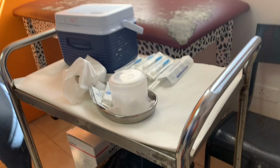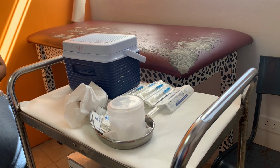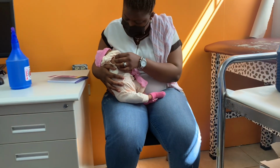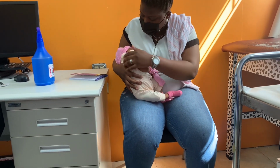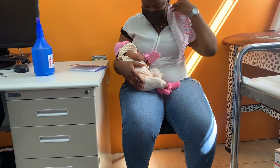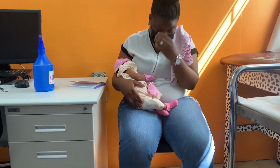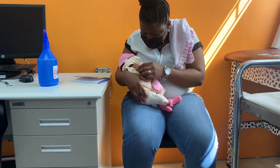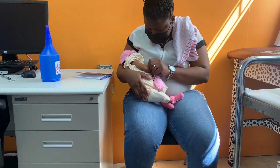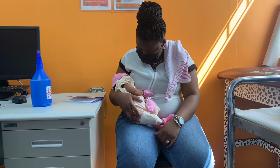So the doctor's stuff is right here. How the bed look bad though? I'm just saying that she exposed the baby's right arm. So they said that she should expose her right arm. So you're going to hear her do a little twitch and then a little cry. Champion. She's going to be okay.